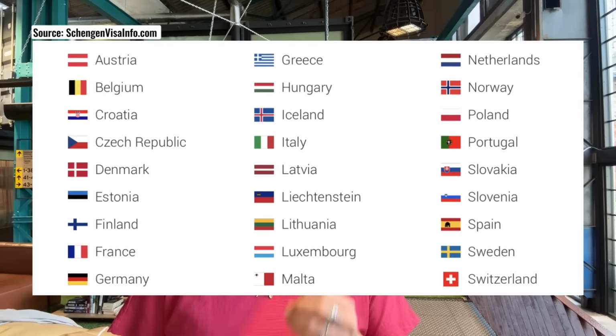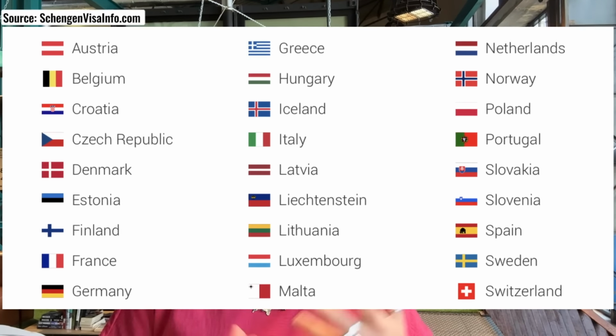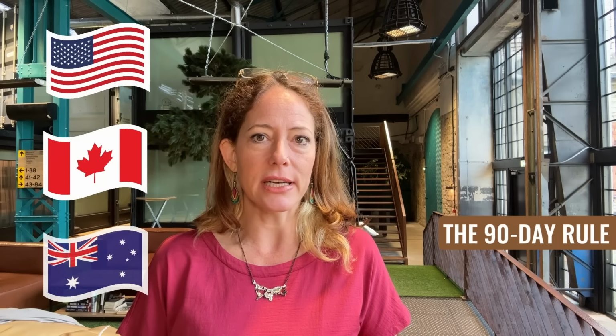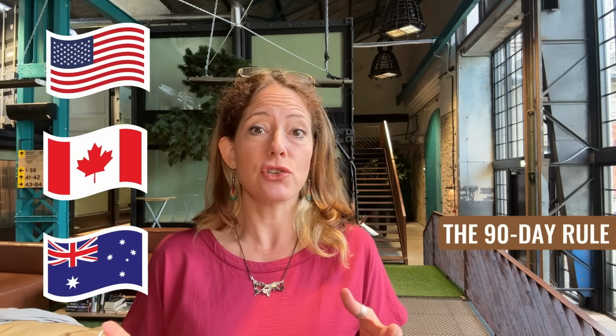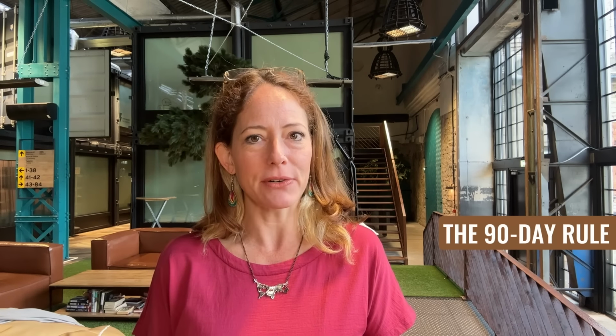So, big picture, what is the Schengen Zone? The Schengen Zone is currently made up of 27 countries in Europe that have open borders, which allow people to travel between these countries without having to present their passport. Visitors from countries like the US, Canada, and Australia can stay in the Schengen Zone as tourists for up to 90 days within any 180-day period. This is not 90 days per country. This is 90 days for all of the countries combined in the Schengen Zone.